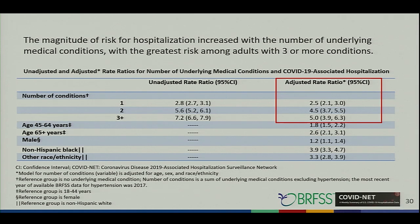The magnitude of risk for hospitalization increased with the number of underlying medical conditions, with the greatest risk among adults with 3 or more conditions. This table shows the unadjusted and adjusted rate ratios for number of medical conditions and COVID-19 associated hospitalization. In the adjusted model, any number of conditions increased risk for hospitalization, but adults with 3 or more conditions had 5 times the risk compared to adults with no condition. Next slide.